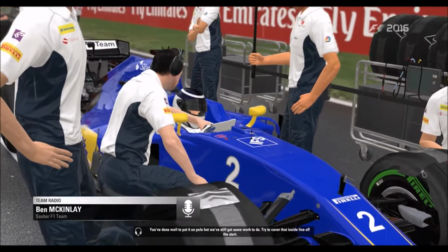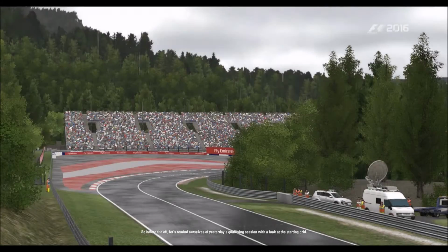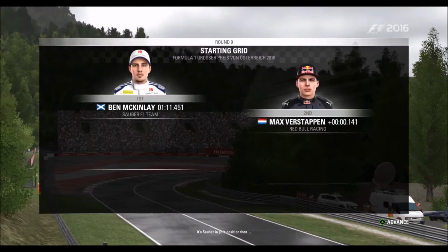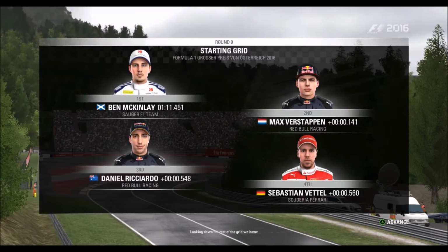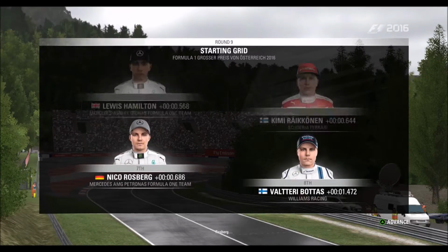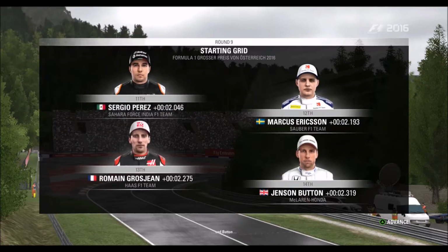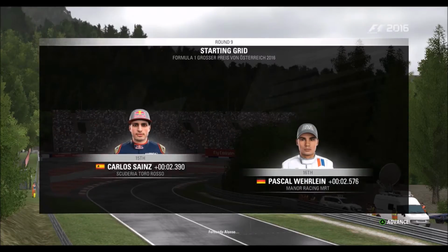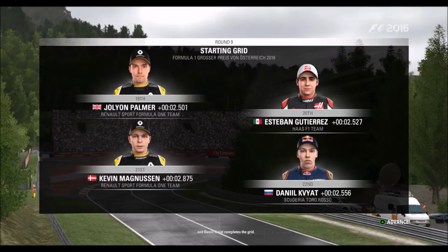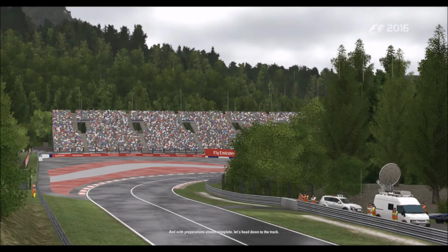You've done well to put it on pole, but we've still got work to do. Trying to cover the inside line off the start. So before the off, let's remind ourselves of yesterday's qualifying session with a look at the starting grid. It's Sauber in pole position then, and Max Verstappen lines up alongside. Looking down the rest of the grid, we have Ricciardo, Vettel, Lewis Hamilton, and Raikkonen, Rosberg, Bottas, Hülkenberg, and Felipe Massa, Perez, Ericsson, Romain Grosjean, and Button, Sainz, Wehrlein, Fernando Alonso, and Rio Haryanto, Palmer and Gutierrez, Kevin Magnussen, and Daniel Kvyat completes the grid. And with preparations almost complete, let's head down to the track.